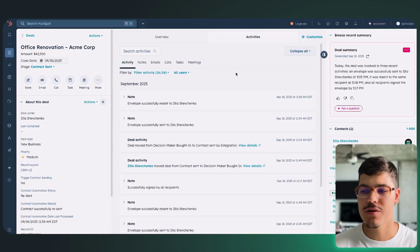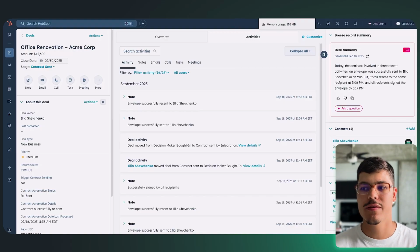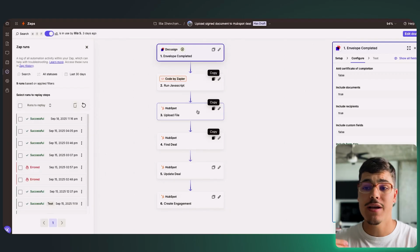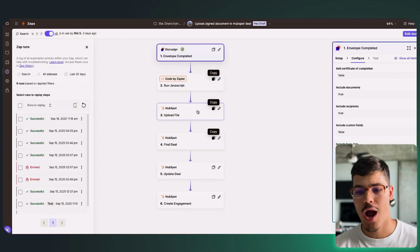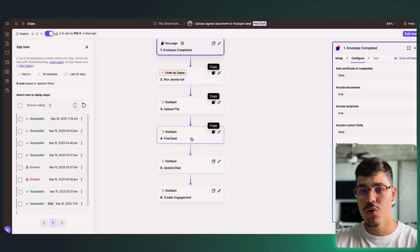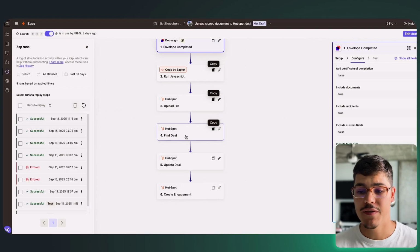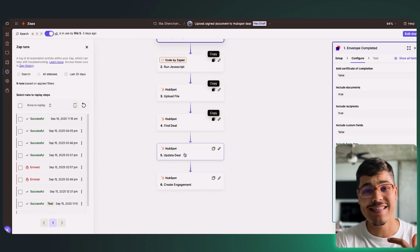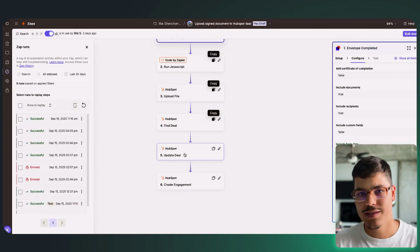Now, it takes a couple of seconds or even a couple of minutes, but in the meantime, let me show you the Zap that actually does all of that. So what happens is Zapier gets triggered as soon as the envelope is completed inside DocuSign. So this is the first step we have here. The envelope is completed, we receive the completed document, the completed PDF version of the contract, and we can upload it to HubSpot. This is what we do over here. Then we need to link our HubSpot and our contract that we uploaded to HubSpot together. So this way we're finding the deal that relates to that specific envelope that we just received, and we're updating the deal. Again, we're updating the status, we're updating the date and time when it was last processed, and we make sure that the correct PDF file gets linked to the correct deal inside HubSpot.